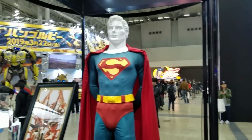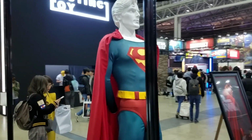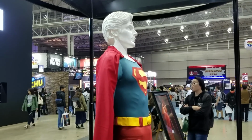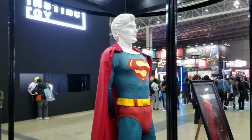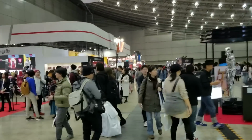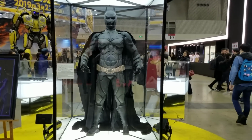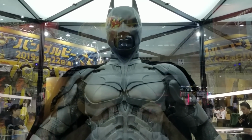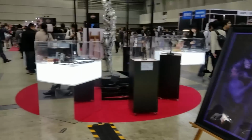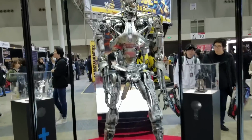Christopher Reeve's Superman suit from Superman 3. Authentic and fully certified by Warner Brothers Archives. There's so much sound going on here, but that's the original Superman theme music, one of my favorite pieces of music of all time going on in the background. And the Dark Knight Batman. So it's a suit from The Dark Knight and The Dark Knight Rises. And over here, the T800 Endoskeleton.